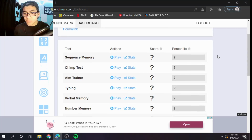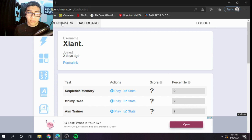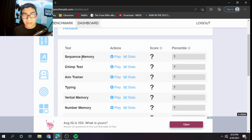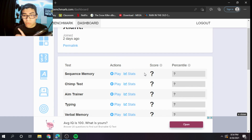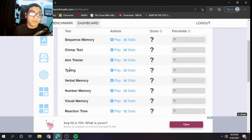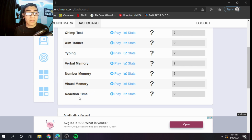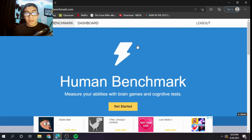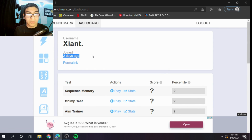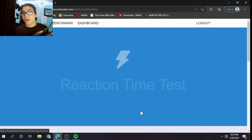All right. So yeah, we're doing the human benchmark test, pretty much a test of your basic human cognitive abilities and functions as a human, you know. So that's what it is. As you can see here, these are different tests, and then it'll give you a score and your percentile of other people that are taking the test, I assume. So we have sequence memory, chimp test, no idea what that is, aim trainer, typing, verbal memory, number memory, visual memory, and reaction time. Basic human functions. And I've never done this before, as you can tell here. No scores on anything. Joined 2 days ago. So I don't know what these are going to be. We're going to find out.